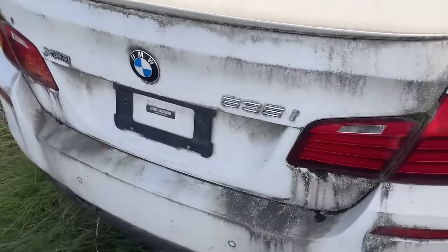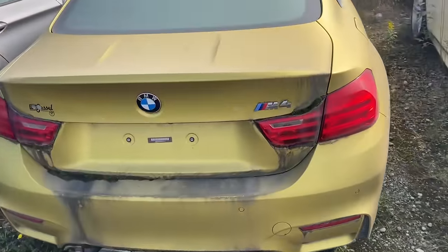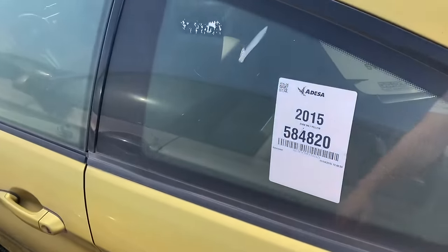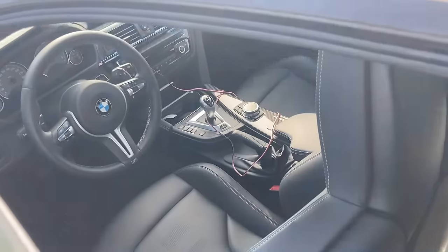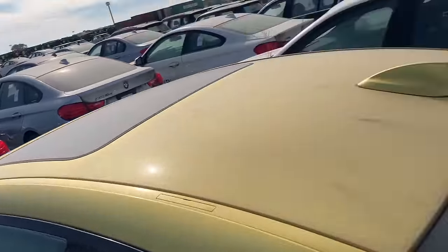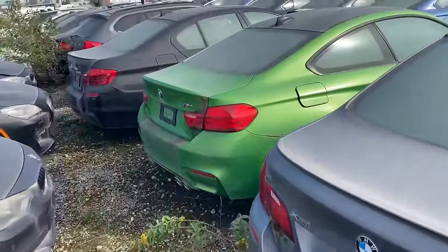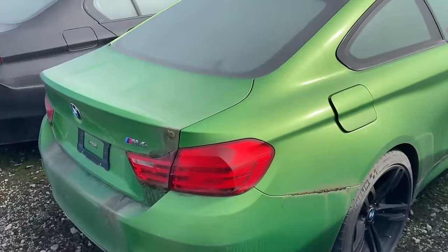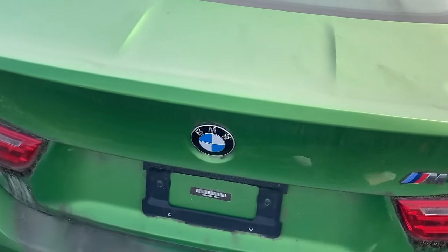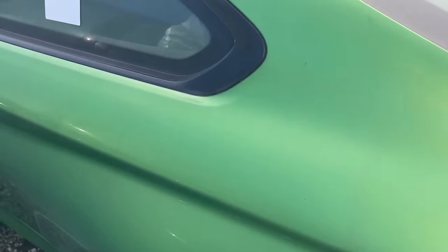What's this one? 535. Oh, we got another gold M4 over here. I don't know if I much like this color, but the black interior. Bunch of 335s up there. A nice green one. Green M4, everybody. Very nice. Obviously been here for a while.